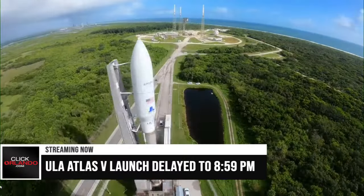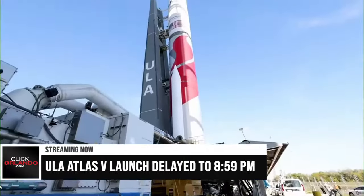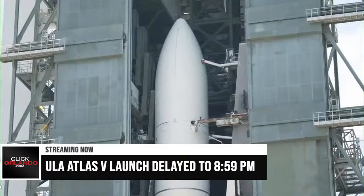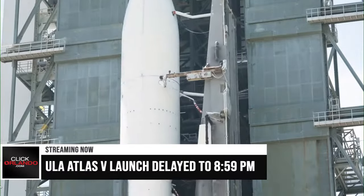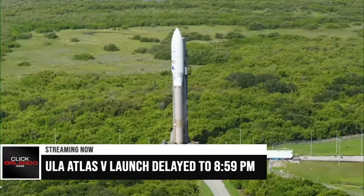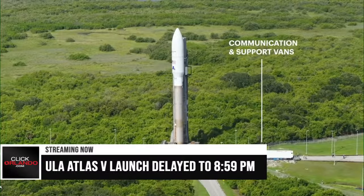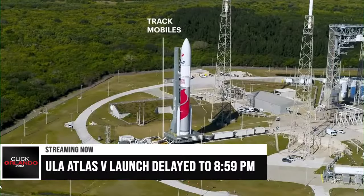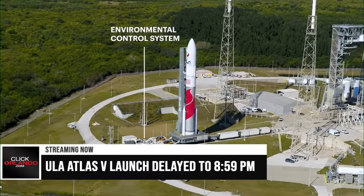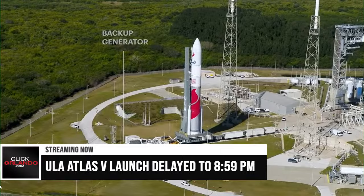Launch countdowns begin with moving the launch platform from the VIV to the pad. Weighing in at about 2 million pounds, the launch platform supports the rocket and contains air conditioning, electrical, and commodities, while the undercarriages bear the weight of the launch platform and rocket. Leading the move are vans providing communication and support to the spacecraft and rocket. Trackmobiles at the rear power the convoy, which also includes an environmental control system providing air conditioning to the payload and rocket, as well as a backup generator.